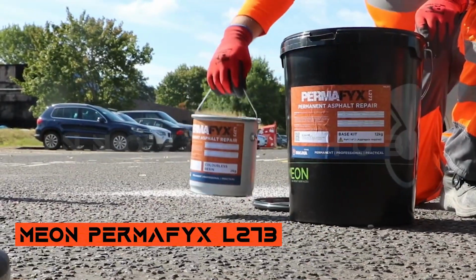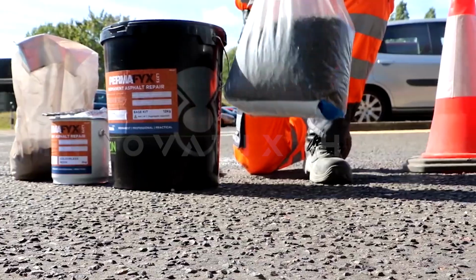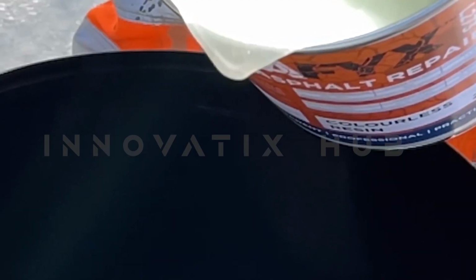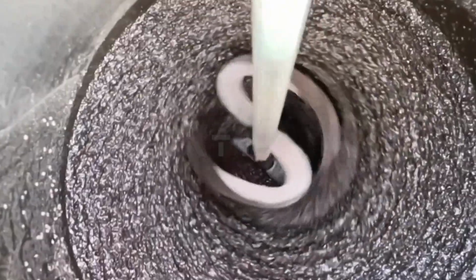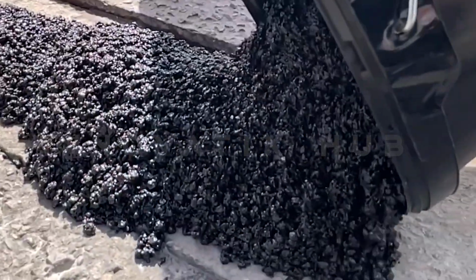Number 7. PermaFyx L273 Revolutionary Asphalt Repair. PermaFyx L273 offers a groundbreaking solution for asphalt repair, mixing components and filling potholes. This easy-to-use system requires no heating, road roller or elaborate process. The finished mass hardens in just half an hour, making it a quick and efficient solution for busy city intersections.